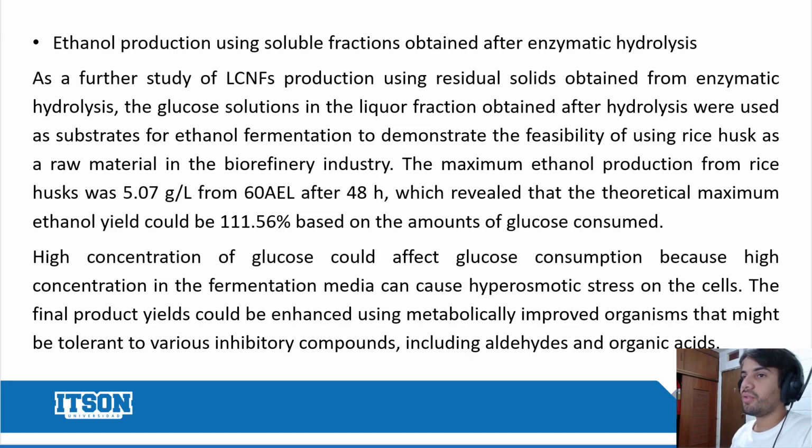High concentration of glucose could affect glucose consumption because high concentration in the fermentation media can cause hyperosmotic stress on the cells. The final product yields could be enhanced using metabolically improved organisms that might be tolerant to various inhibitory compounds including aldehydes and organic acids.